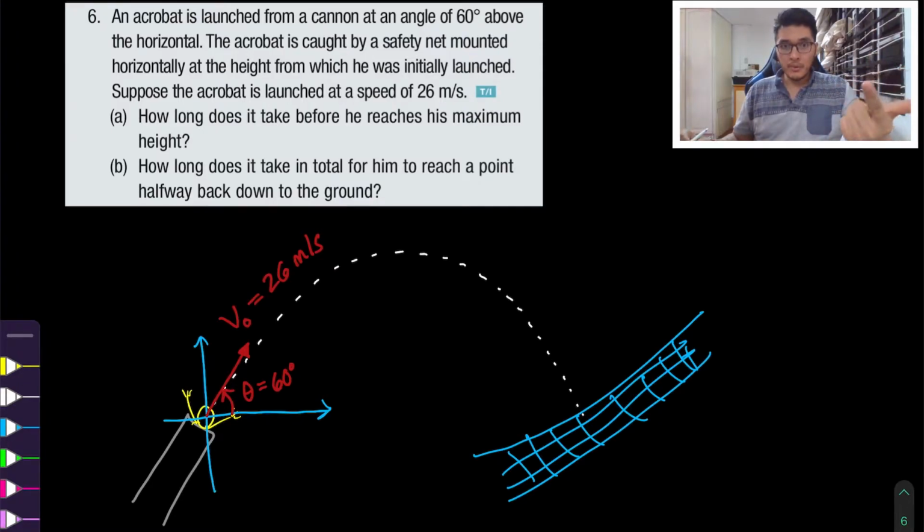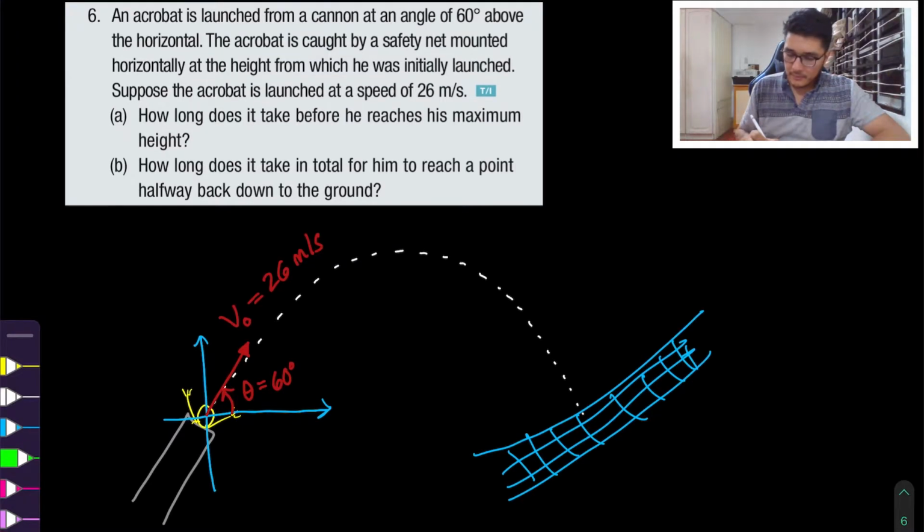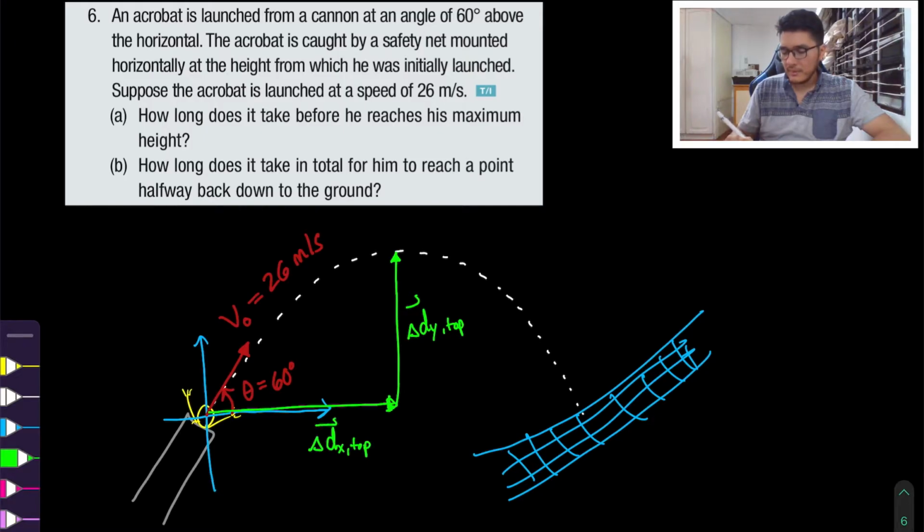So once you visualize it, you draw your coordinate system, you draw what you were given, then you want to start to label your other vector quantities like displacement, velocity, acceleration, and time intervals. Our displacement here has different points along the journey, because they're asking us how long does it take before he reaches his maximum height. So the first displacement that we're interested in is the vertical displacement to reach the maximum height. So let's call this delta d y top, at the top, at the maximum height. And this would be the horizontal displacement that it took to reach the top height. So let's call it delta d x top.